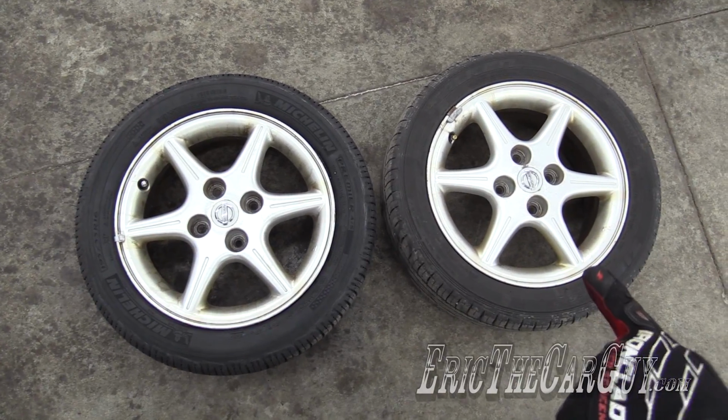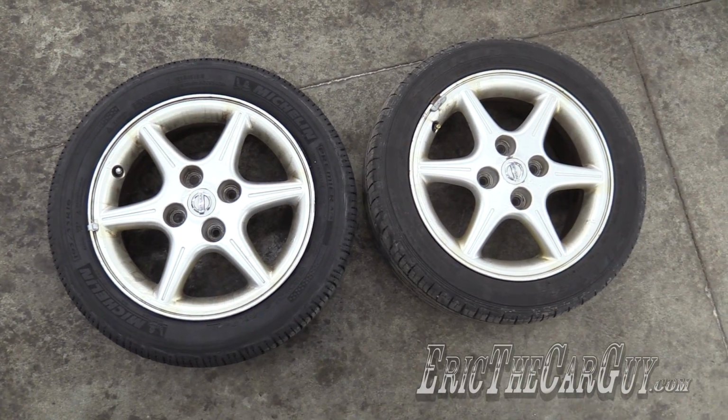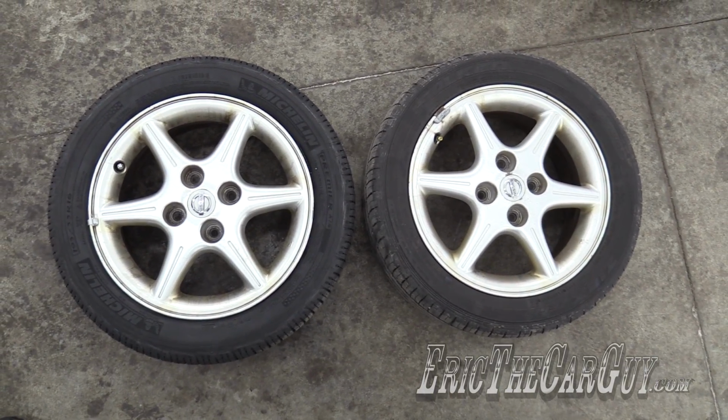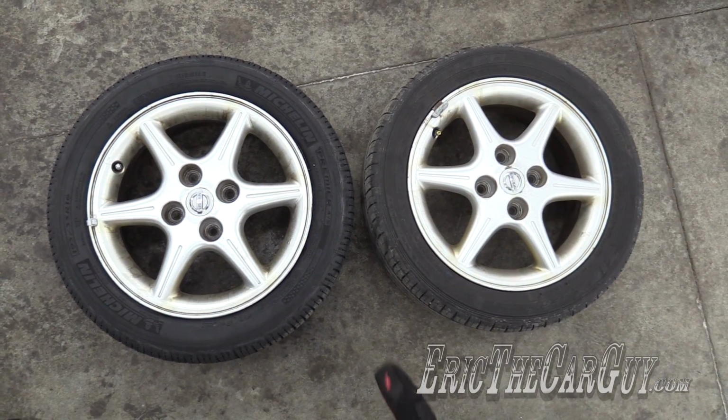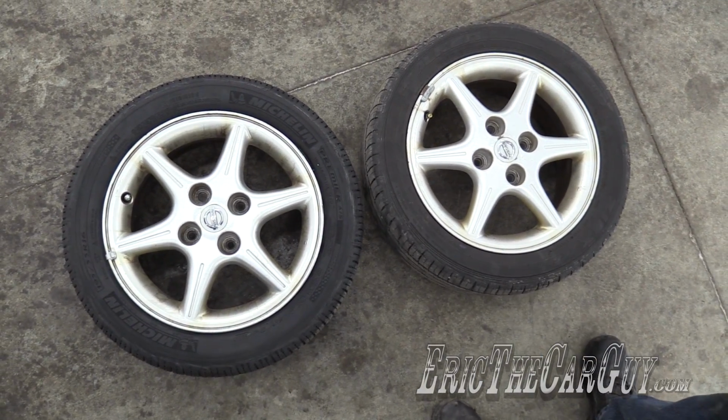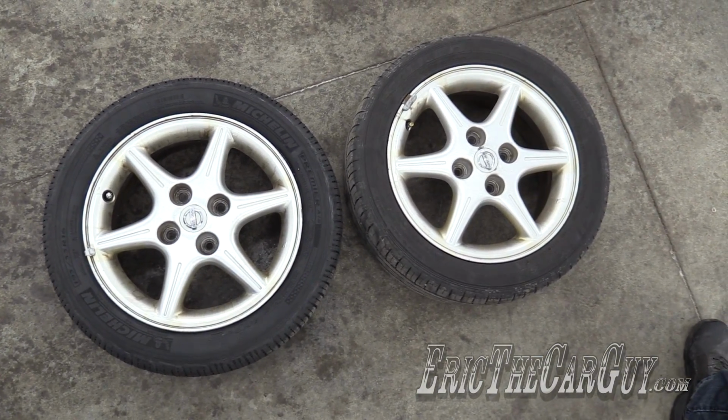New versus old tire. Diameters aren't that much different, but they might be different enough to mess up the speedo. Not really sure, but I sure like the looks of these better than I like the looks of these. Let's get this done so we can get it out for a drive and see how it drives.